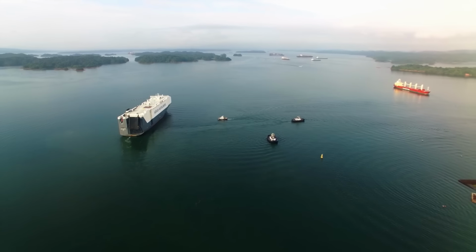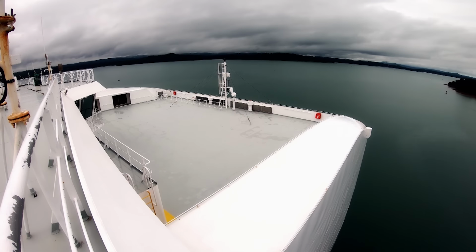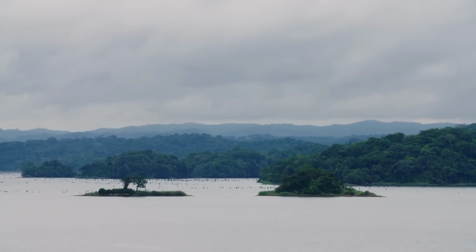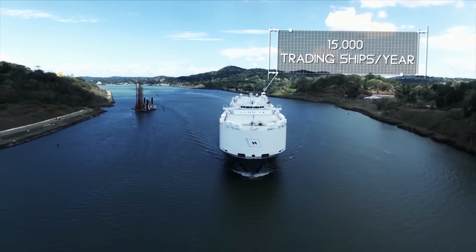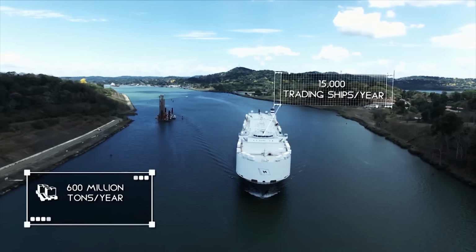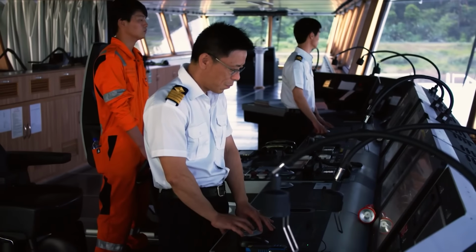The transit takes all of 9 hours. Traveling through the Panama Canal saves the ship an impressive 3 weeks of travel time, which you would otherwise need to get from the Atlantic to the Pacific Ocean. No wonder that annually, in excess of 15,000 commercial ships travel through it. Since the expansion, the annual cargo loads have doubled to 600 million tons. That's 6% of all maritime freight traffic in the world, which includes our mega transport.